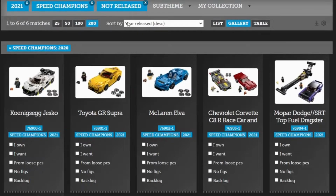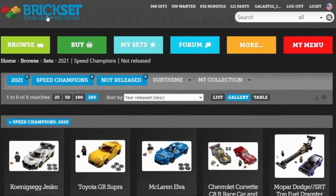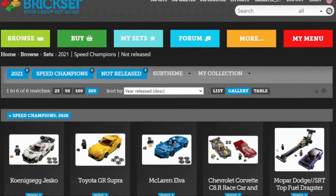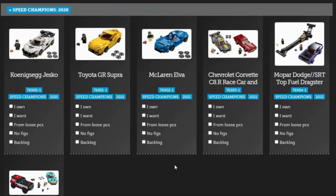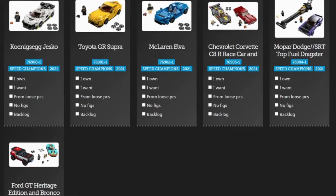So these are the unreleased Speed Champions as seen on Brickset. They actually published an article, and there's a lot of discussion in the comments of that article, which I will link down below, to kind of give you an idea of what other LEGO fans are saying about these models.